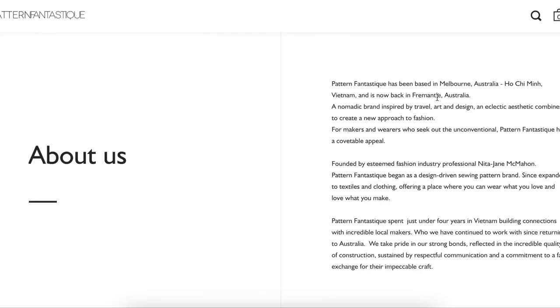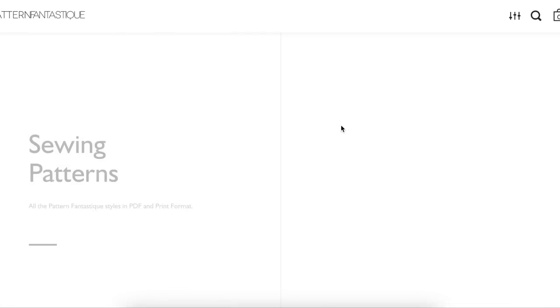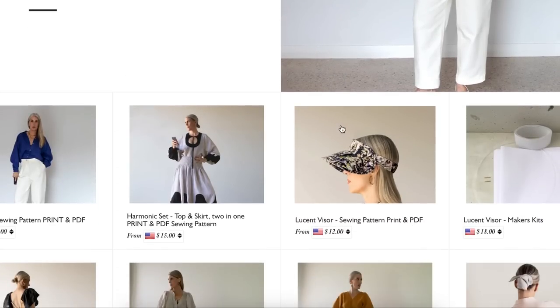I'm sorry, Australians. But she says that her brand is inspired by travel, art and design, and eclectic aesthetic, which combines to create a new approach to fashion. A design-driven sewing pattern brand. And what I'm picturing with these words, travel, art and design, and eclectic aesthetic, is something that's a little bit unique, something that is not going to be super fitted, something that is going to be easy breezy, fun to wear, easy to wear, fun to make, those kinds of things. So let's see what we've got here.